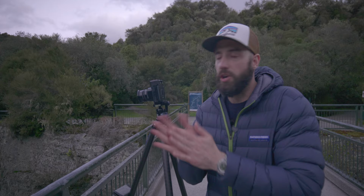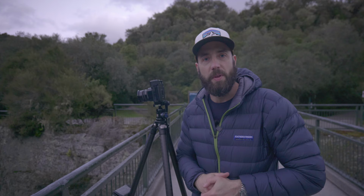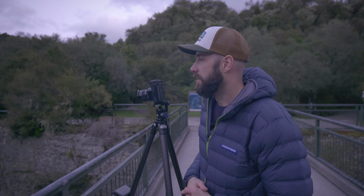So that's it, 12 shots done, and we're now going to make our way back to the car, and tomorrow we will develop the film using Ilfotec DD-X at home by me, and we'll put those images up for you to watch, and I hope they turn out great.